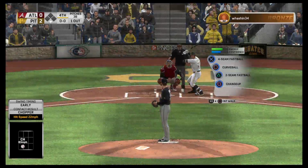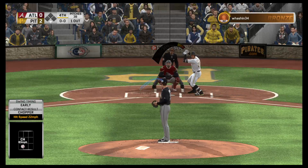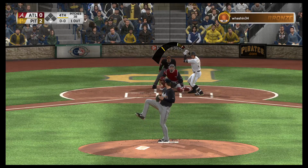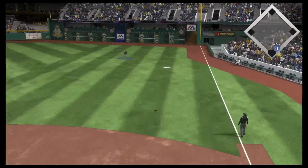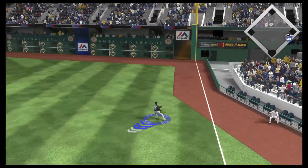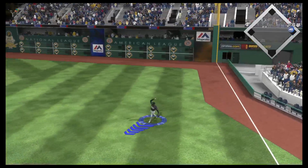Here's the catcher, Francisco Cervelli. First time up, he went down looking. Cervelli. Heading out toward shallow right. After it is McCutchen. He can't get there as it falls in.